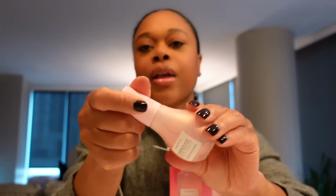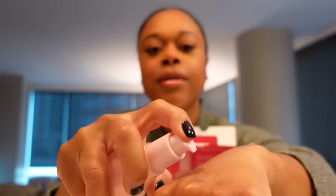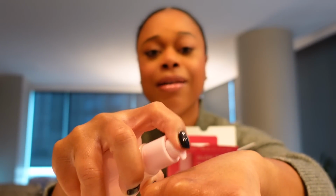So here is the glow drops. And my hands are so ashy, y'all. I'm sorry. And it just looks like this. Has a nice little pump. And I have not tested this at all.